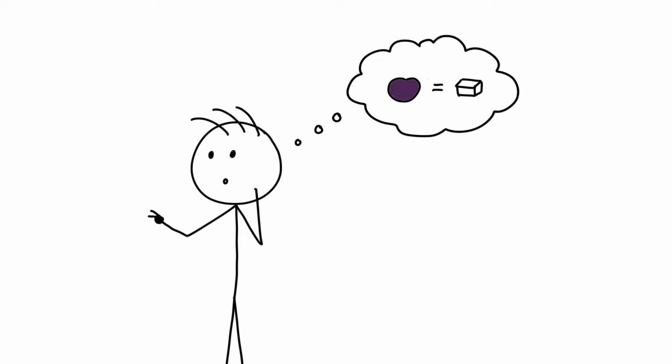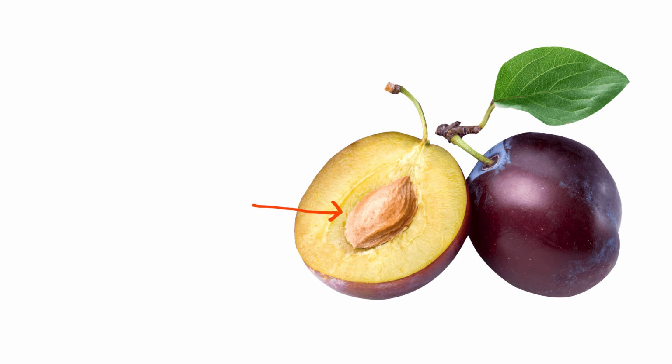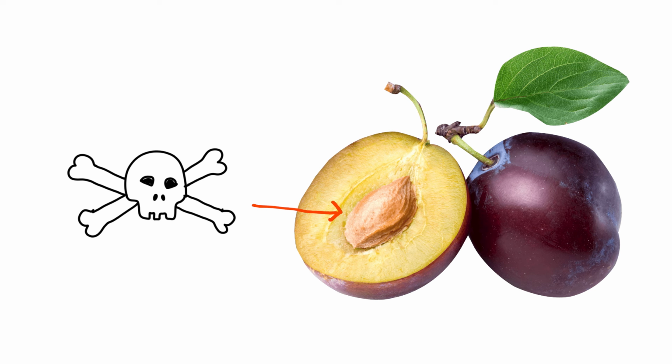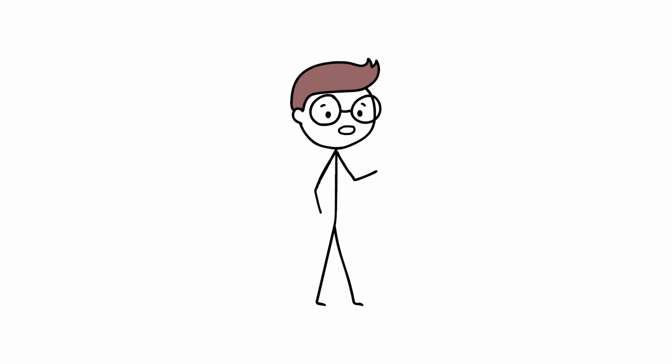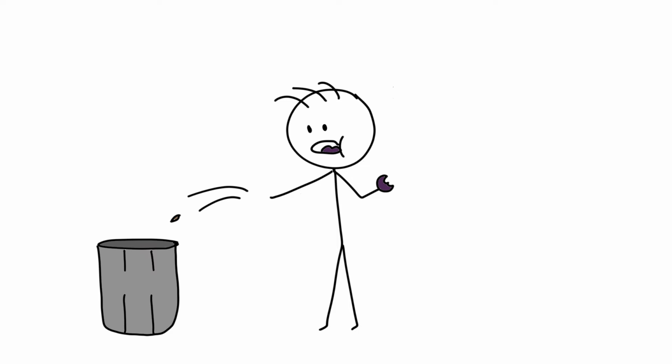Plums have a big pit in the middle, just like peaches and cherries. This pit contains a tiny bit of a substance that can turn into poison if you eat it. But don't worry, there's only a very small amount in each pit, not enough to hurt a grown-up. The real danger would be eating a whole bunch of pits at once, which is pretty unlikely. Just remember to toss the pit in the trash and enjoy your delicious plum.